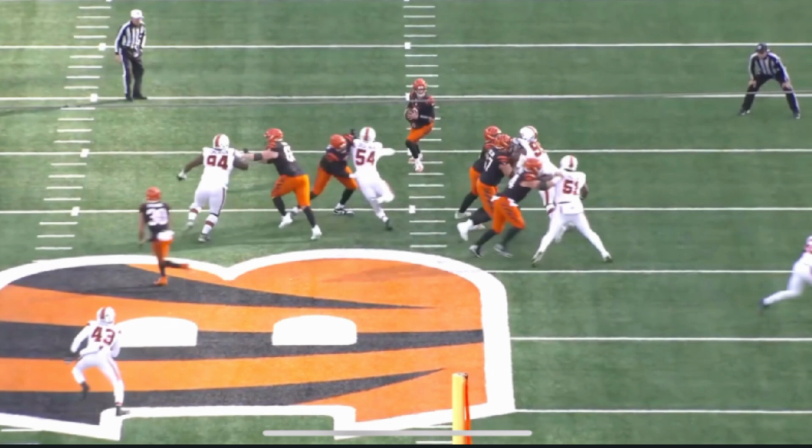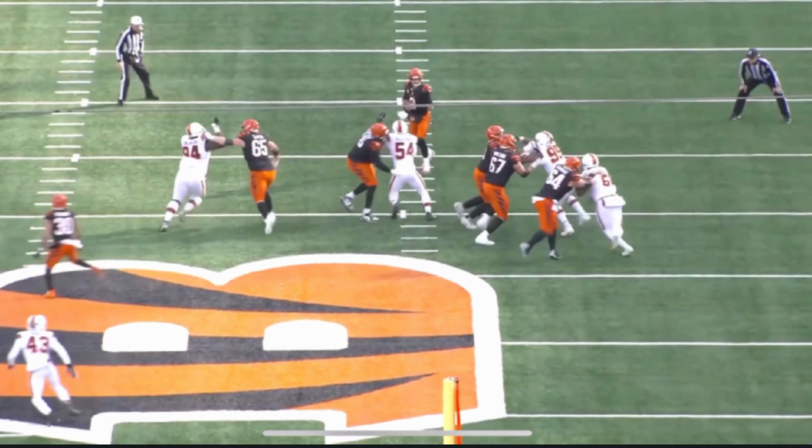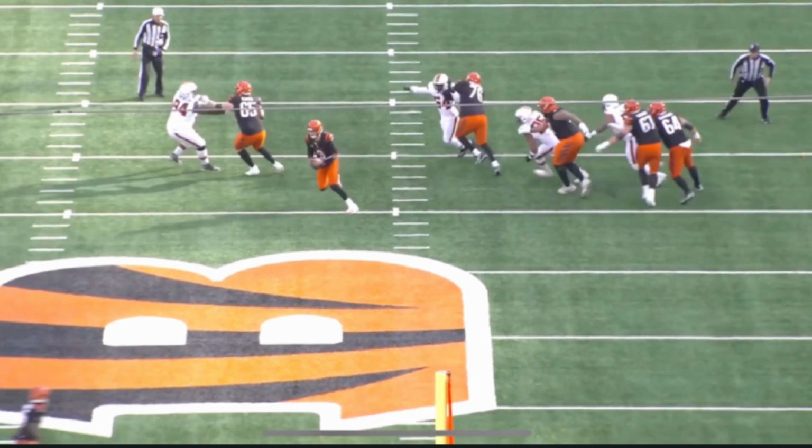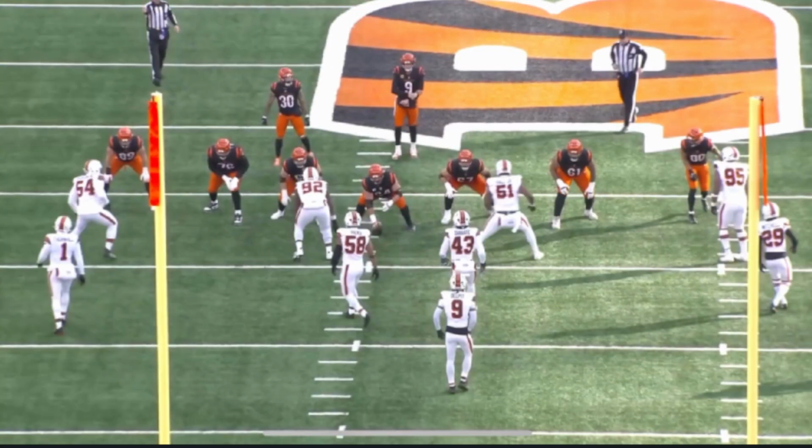This is, I believe, Devin Cochran that we have on our screen here. So that is Devin Cochran. So Cochran has to push him back. Joe can roll up and take off running and show some wheels right there.